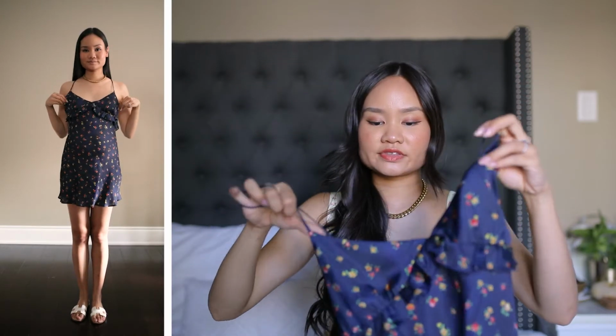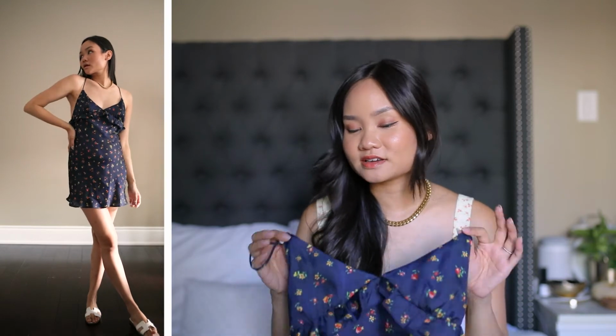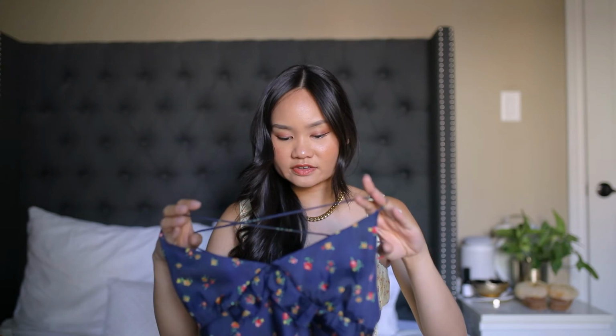I think it's really cute, and personally right now, because of the way that the bust is cut out and you can't adjust the straps, where it sits on my chest looks really adorable relative to my bump, but I know as soon as I lose my bump, this is not going to fit me the same way anymore. So unfortunately, I will be returning this one to Zara, because it just doesn't give me the right vibes that I'm looking for, although it's really cute.